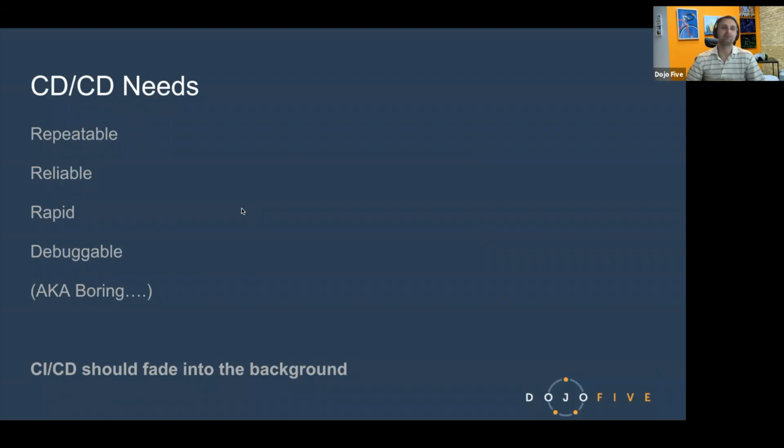So what do we need from a CI/CD? I put CD/CD there, but I meant CI/CD. Well, we need it to be repeatable, meaning that we can get our builds out over and over again the same way. This is really important for firmware.